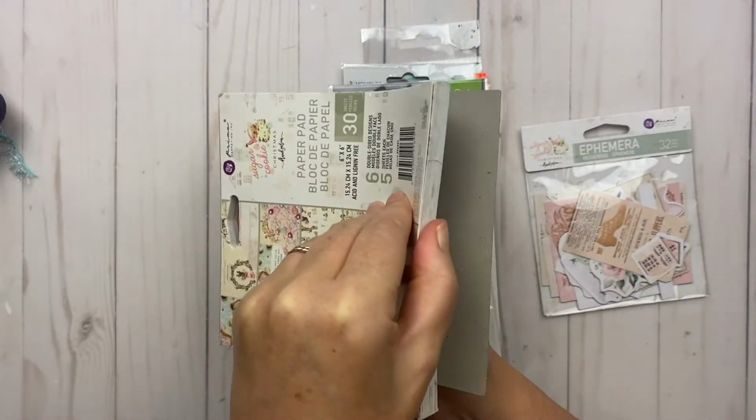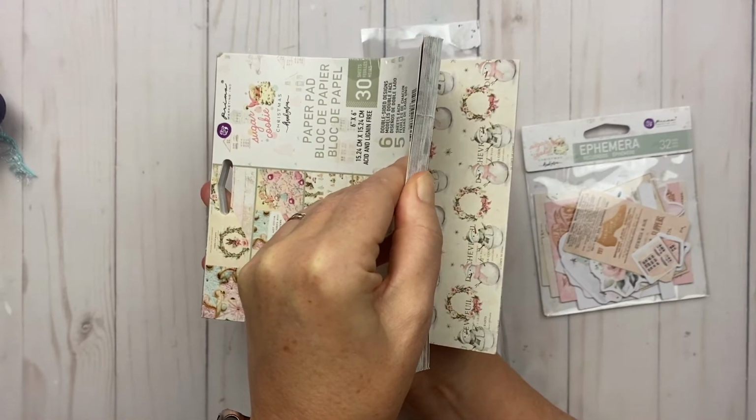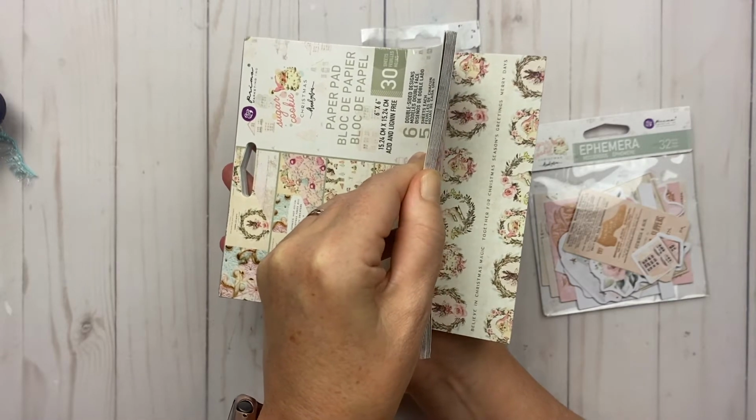I'll just briefly flip through it. If you haven't, look at the little fonts. Oh my, I'm so excited with this paper pad. Janet, you've made my day.